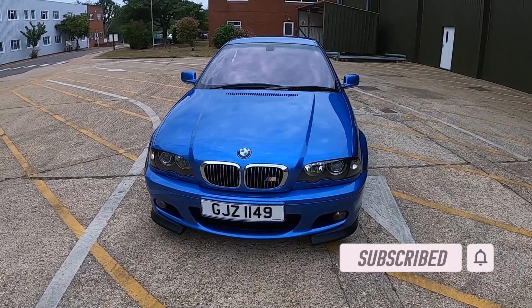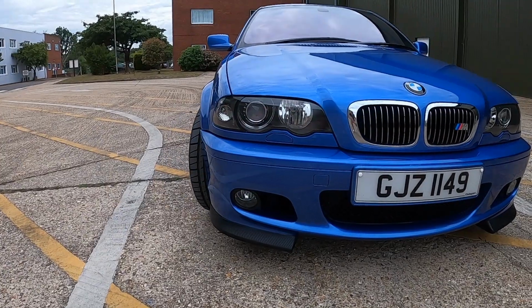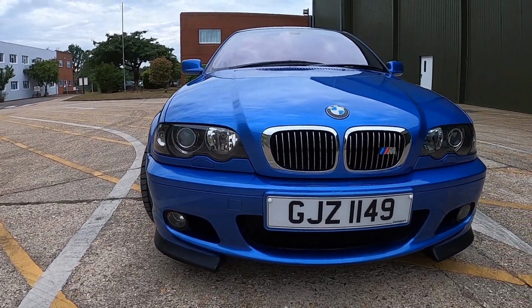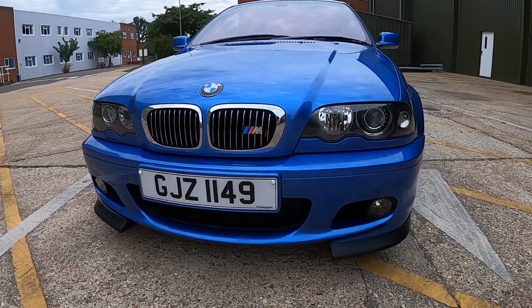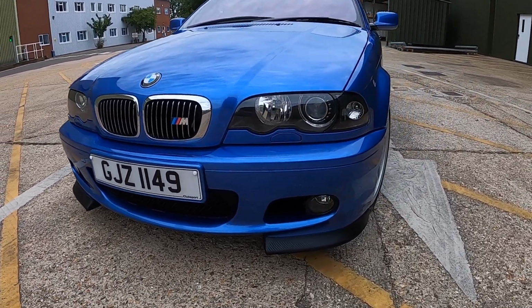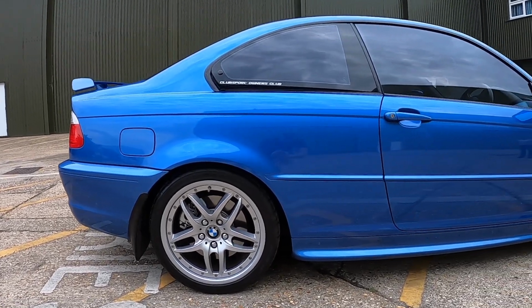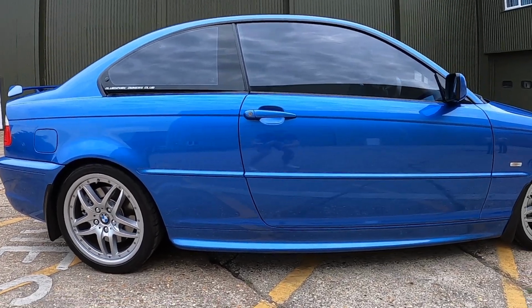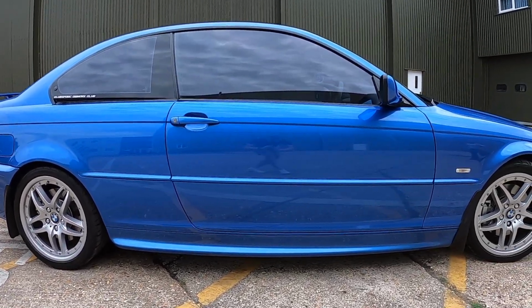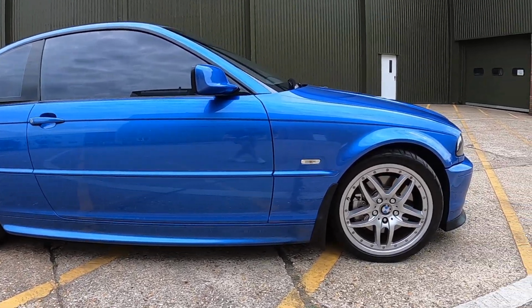Today I've got a really interesting car to take out for a spin. To the untrained eye, this might look like a fairly regular E46 3 Series coupe, but look a little closer and you'll see this is actually the relatively rare 330 Ci Clubsport model. Now, for me, while it's not a proper M car thoroughbred, it's the rarity of this model that makes it all the more interesting. Doing some research online, it appears that only around 600 of these were made, and it was a limited edition for the UK market only.